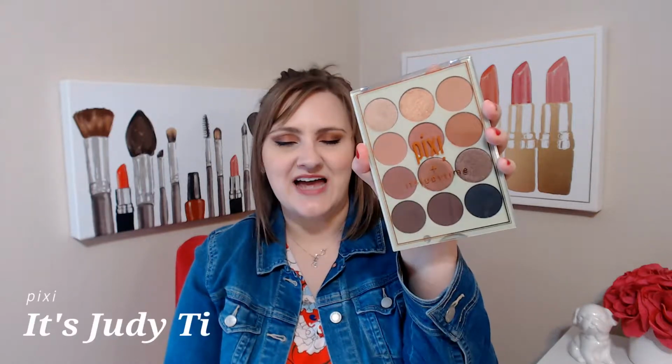I'm going to start with the more fun ones first, at least in my opinion, because I gravitate more towards eyeshadows, and I think that that's what's really fun to buy, to purchase, to play with. So I have 3 eyeshadow palettes that she recommended. We're going to first start with the Pixi It's Judy Time palette.